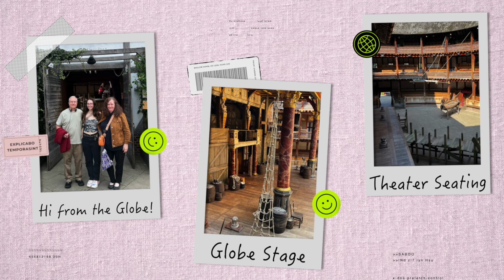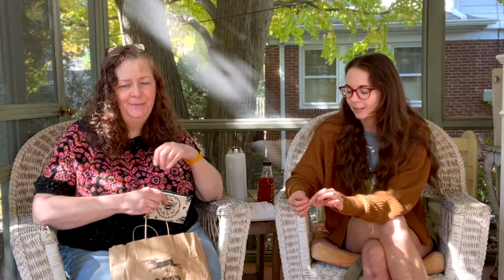The standing seats are only 5 to 10 pounds if I remember right. Wasn't that what it was? I think so, I think they're like 10 pounds. They were so inexpensive, and the tour was totally worth doing. But yeah, a little To Be or Not To Be notions pouch, so that will always remind me of the trip.